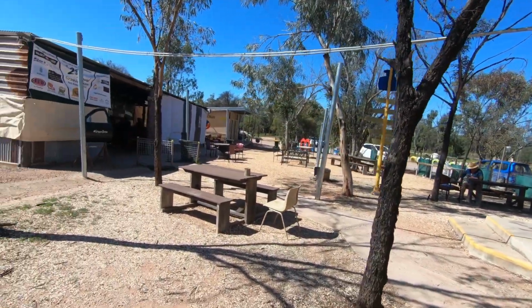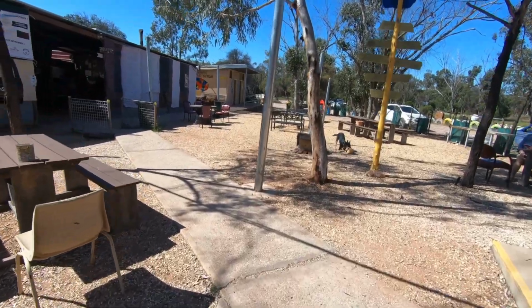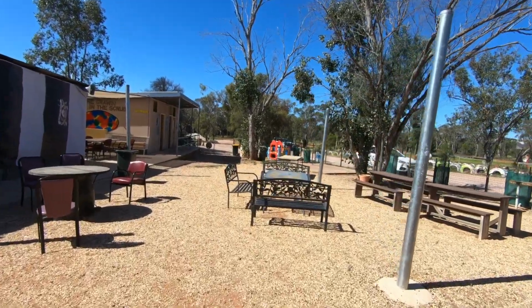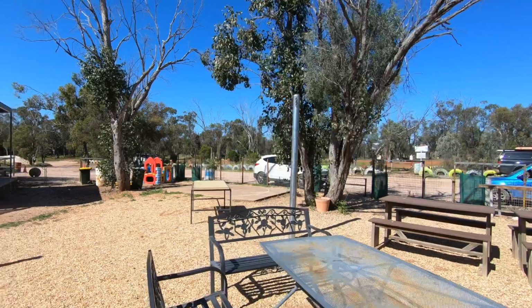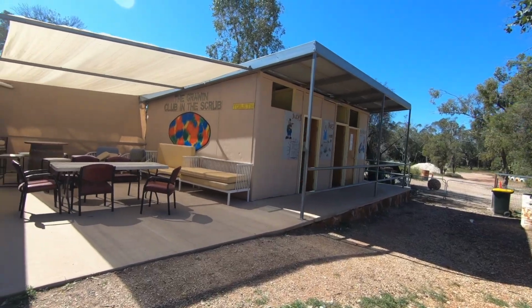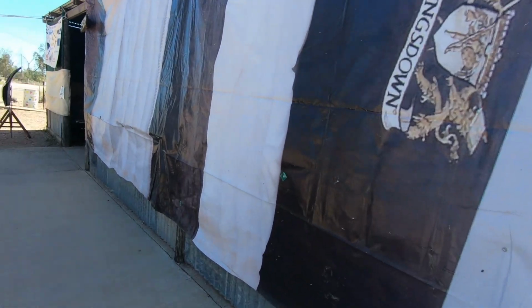The outdoor area. We'll go down to the crappers first, which are quite interesting. Fire pits as usual in country pubs. What's left over from what used to be a sale. God knows what happened to that. Oh, look over there. There's my truck. Disabled toilets. The Growan Club in the scrub. Let's go through and have a squeeze.